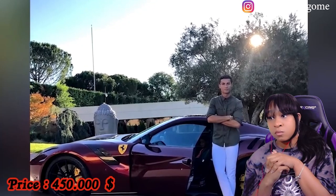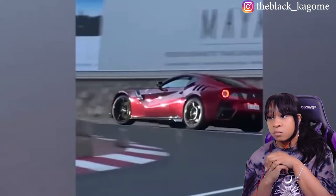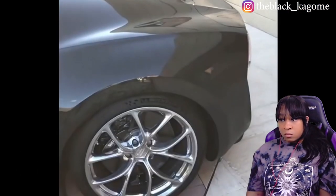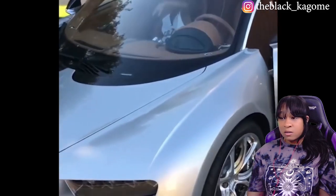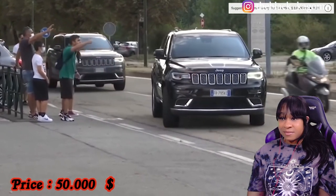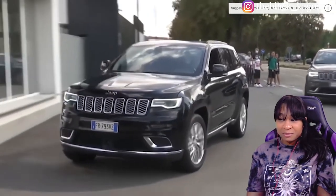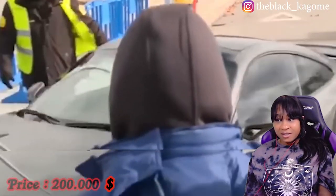Number 9, Ferrari F12. These cars are so crazy priced. Goodness. Number 11, the Jeep Grand Cherokee. Okay, some for the basic people, you know. Something I can afford. Number 12, Porsche 911 Turbo S.